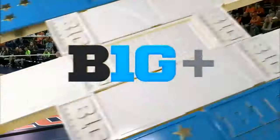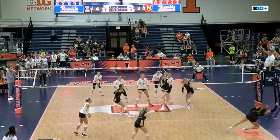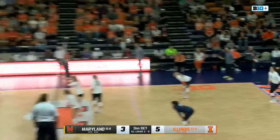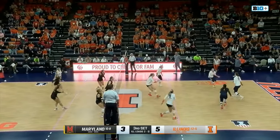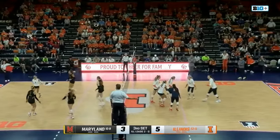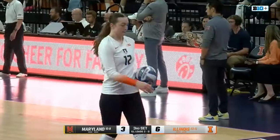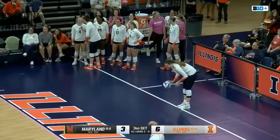And the Illini just being patient, waiting for the right set to be able to swing at Hernandez using the block. Illini lead 5-3. Terry drives it. Sire off the hands of Reina Terry in the back row. Nicely played up to Hernandez. What a rally, a rally in defense being key. Terry doing a little tomahawk. Not quite tomahawk, but at least up in the back row.